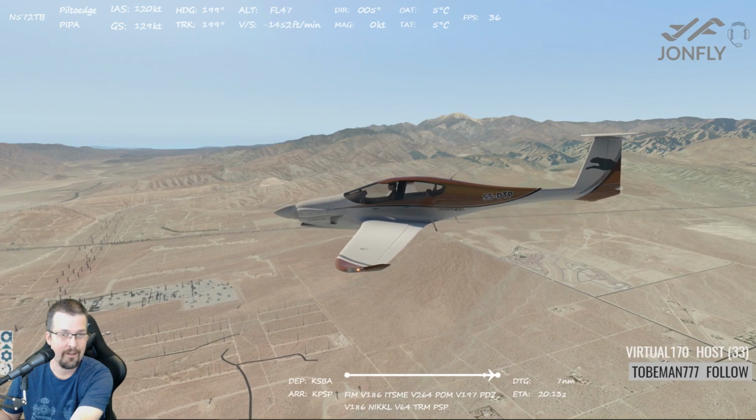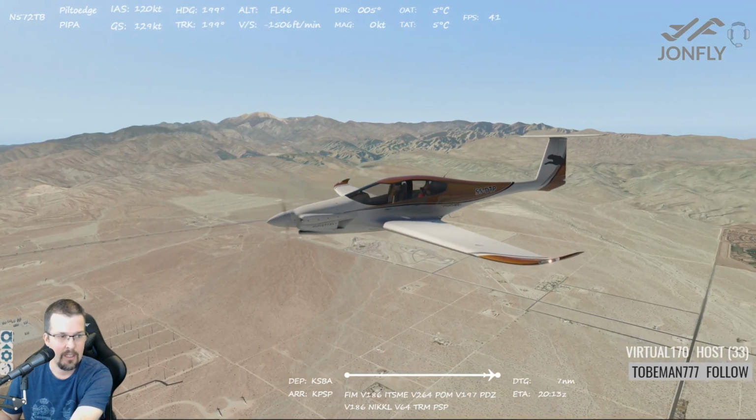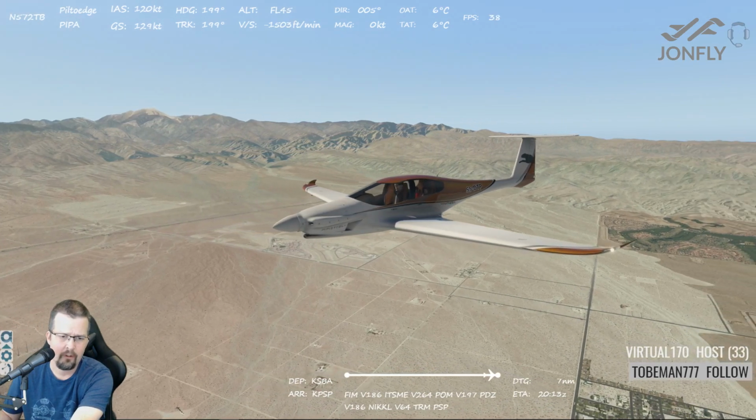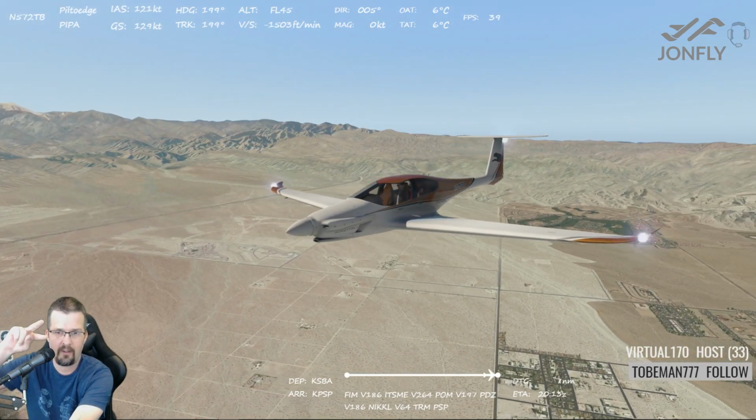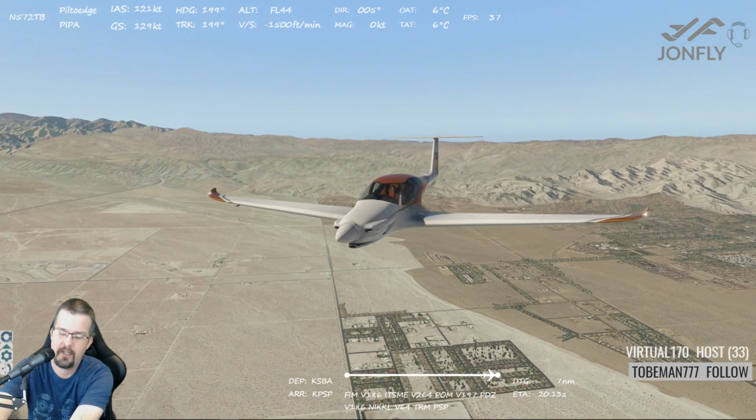The Jetstream 32 is a very difficult plane, a very fun, difficult plane. It's got the GTN in the panel. So those are the two that I know about, the Cessna and the Jetstream 32. 47 Delta Tango, SoCal. Does anyone know of any other planes? I don't know.